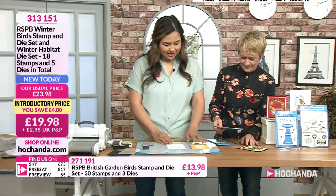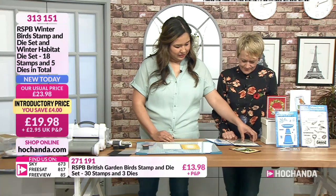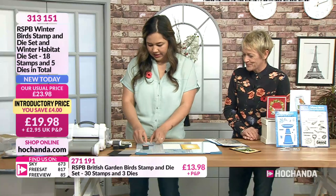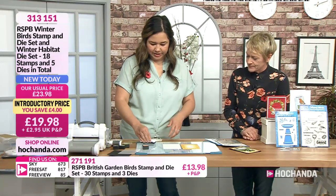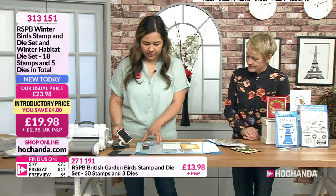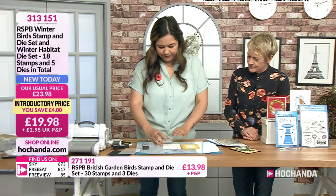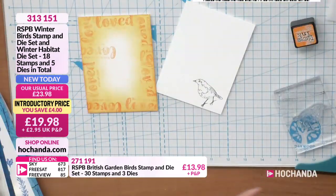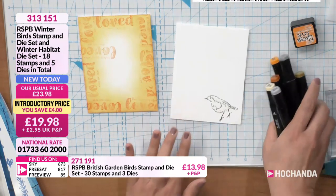So there is our background all done, and I'm going to stamp my... I'm going to use the little robin. He's adorable. Yeah. And I'm going to use some hybrid ink to stamp, in case you want to go either way with your watercolors or alcohol markers. Aww. There he is. He's so cute. Aww.